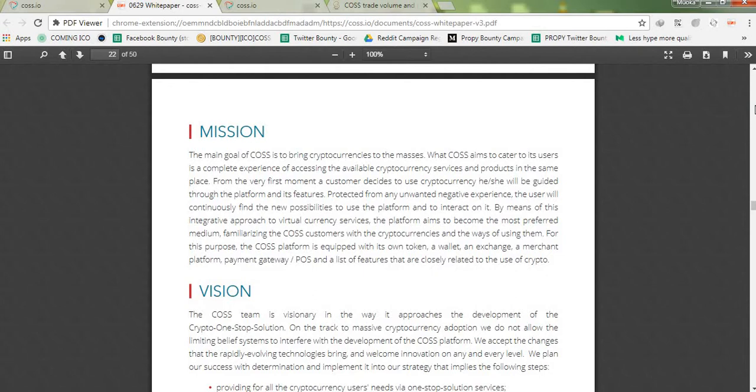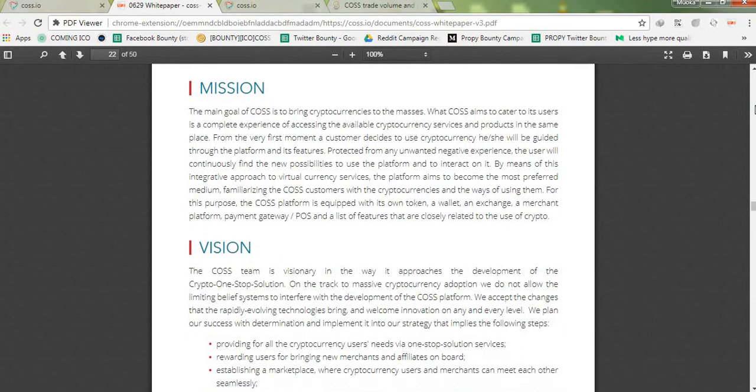The user will continuously find new possibilities on the platform and to interact on it. By means of this integrative approach to virtual currency service, the platform aims to become the most preferred medium, familiarizing the COSS customers to the cryptocurrencies and the way of using them. For this purpose, the COSS platform is equipped with its own token, a wallet, an exchange, a merchant platform, payment gateway or POS, and a list of features that are closely related to the use of cryptocurrencies.